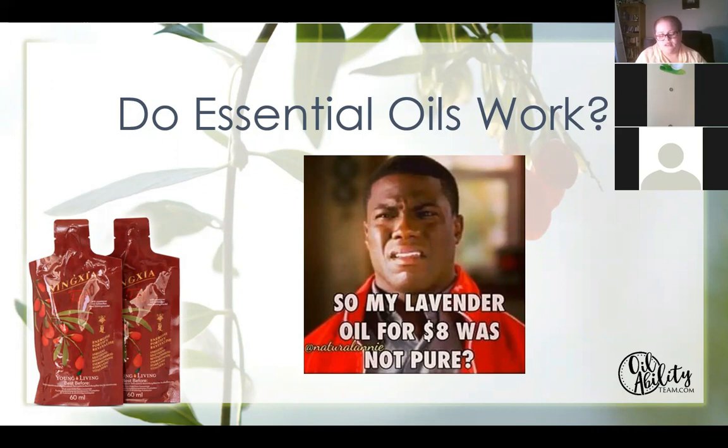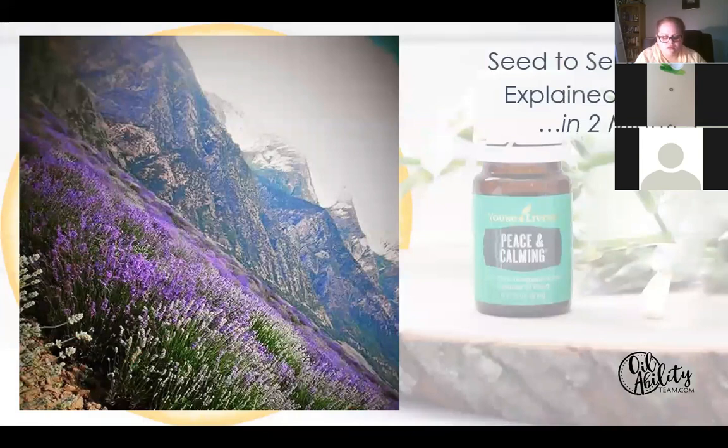And that's what sets Young Living aside. And that's why I only use Young Living oils, because of the Seed to Seal promise. And that's the one thing that sets us apart from literally every other company that sells essential oils, is Young Living's Seed to Seal promise. So I'll kind of break down what that is.